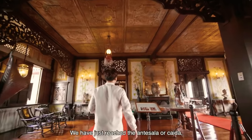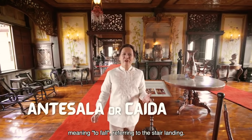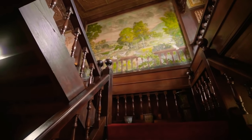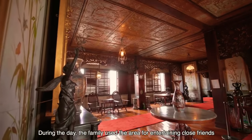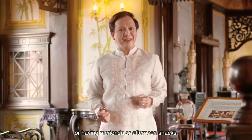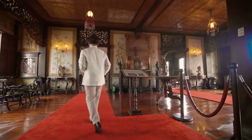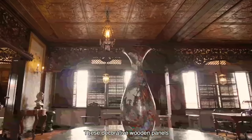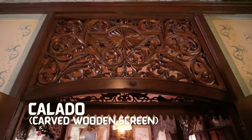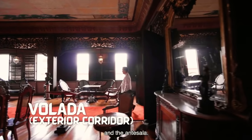We have just reached antesala or caída, meaning to fall, referring to the stair landing. During the day, the family used this area for entertaining close friends or having merienda or afternoon snacks. These decorative wooden panels are used to circulate air between rooms. The volada is the area between the dining room and the antesala.